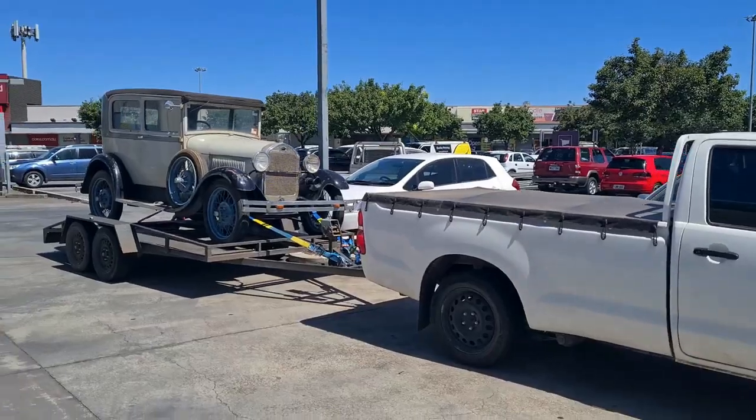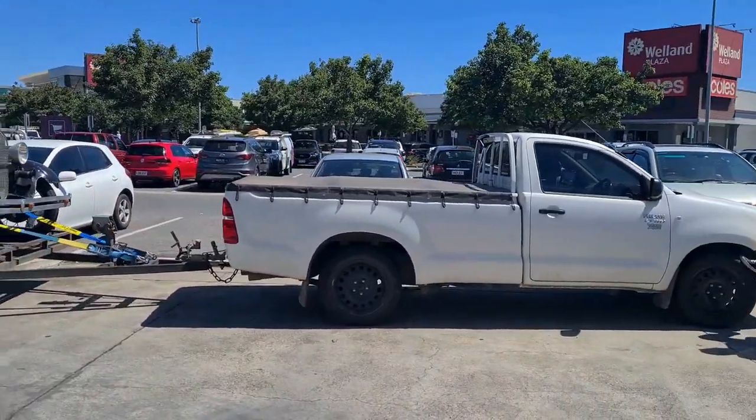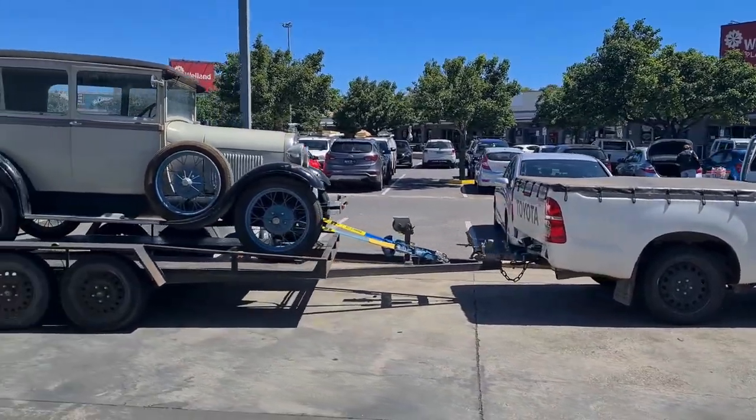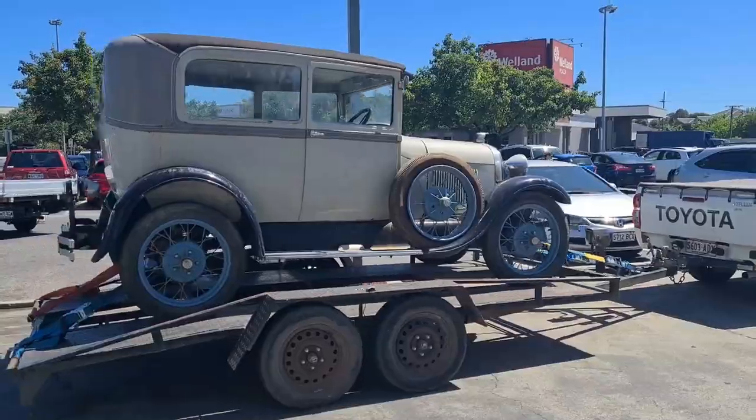Obviously, I can't take the interior out to have a look before I buy it, so I've bought it, and let's just hope it's not completely rusty. So we'll soon find out. Alright, we just had some sushi train, got the Model A. Let's get this rig home and have a better look at it. But here she is, 1928 Model A Ford.